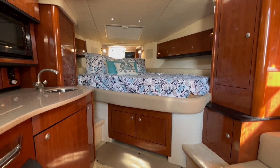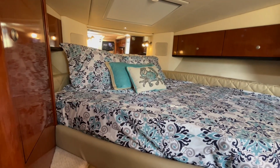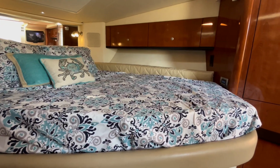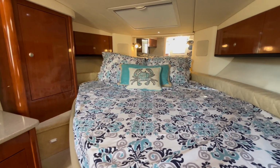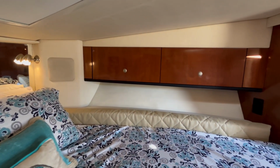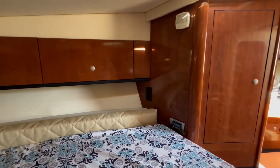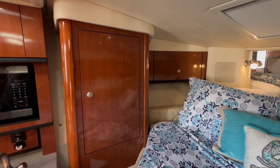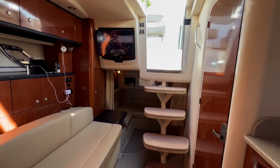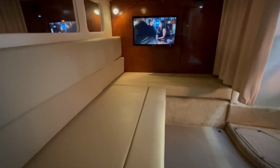Forward is a well-sized V-berth that ensures nights on board are comfortable and relaxing. There is storage under the bunk, along each side of the hull, and a hanging locker. To aft is a separate mid-cabin berth with its own privacy curtain, which provides additional sleeping space.